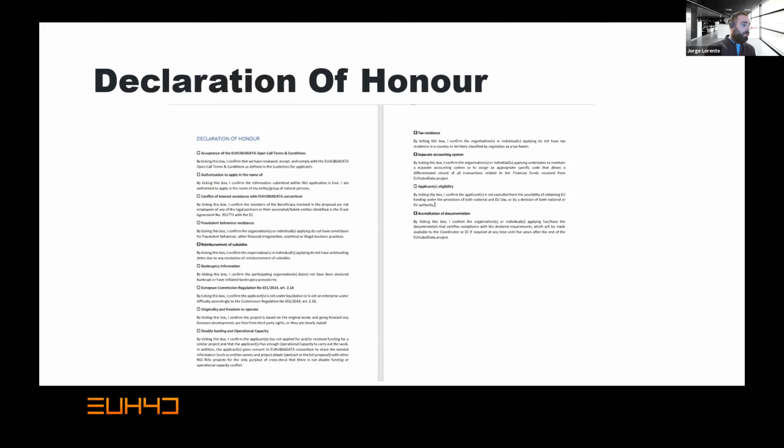Well, going through the documents, one of the administrative questions asks for uploading the document called Declaration of Honor. It should be signed by a legal representative of the SME applying to the call, and the Declaration of Honor can be downloaded at the project webpage. It is a declaration where applicants sign that they agree with all terms and conditions of the call and other general clauses. Please remember that it is mandatory to upload this document, signed by a legal representative of the SME, to be eligible.